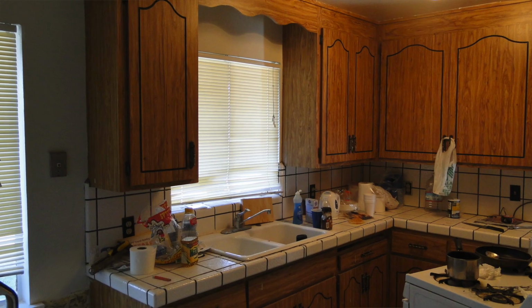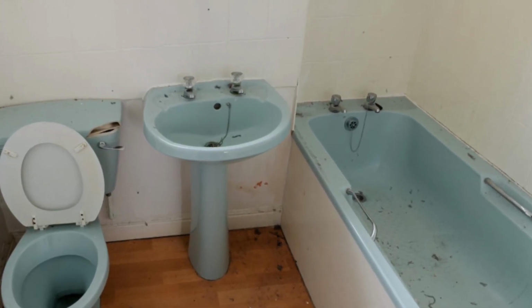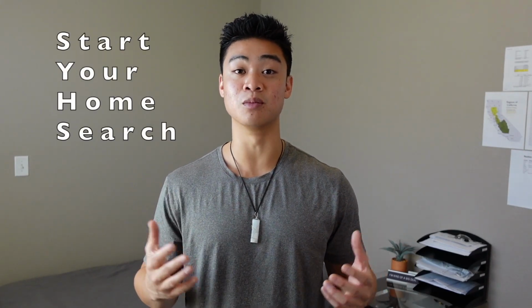You want to find a home with good bones, but maybe you want to find something where the kitchen's not that updated or where the bathroom's a little ugly and dirty and not modern. Those are the lighter renovations where you get the most out of your money. So look for stuff like that. And that's step number 4, starting your home search.